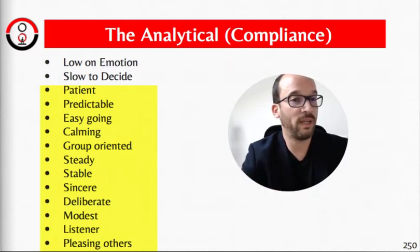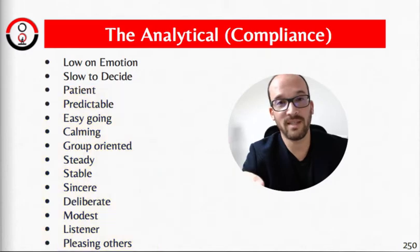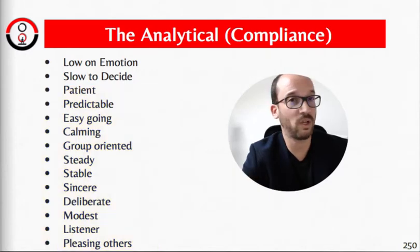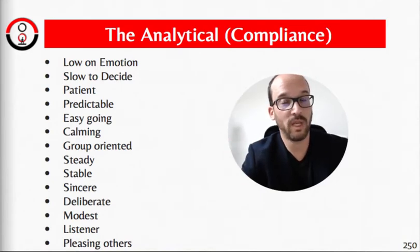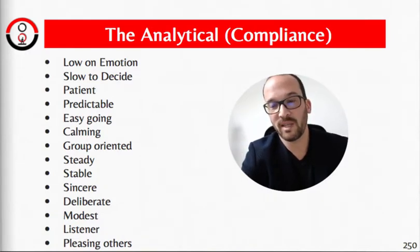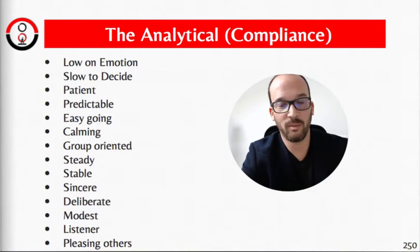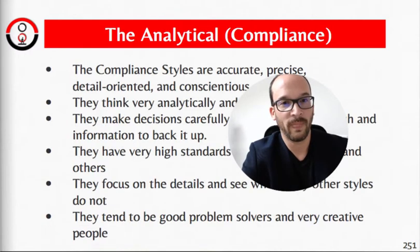Calming, they're group oriented, steady, stable, sincere, deliberate, modest, good listeners, and pleasing others. So in that sense, you can see how they are very much like the amiables, but they are very low on emotions. So when you speak to an amiable and you ask how do you feel, an analytical doesn't care, because they don't involve feelings. They only involve logic when they make decisions.